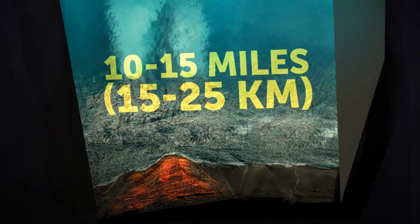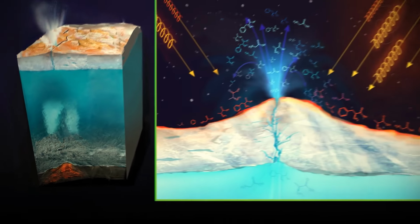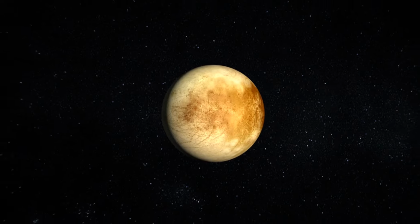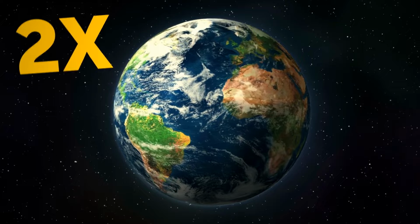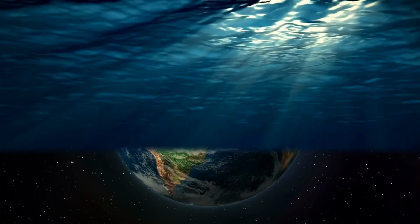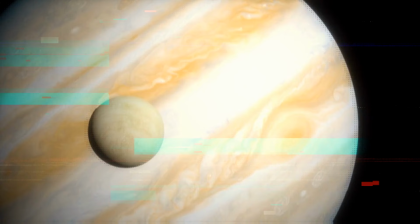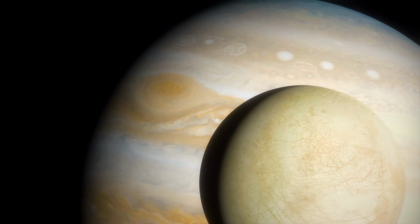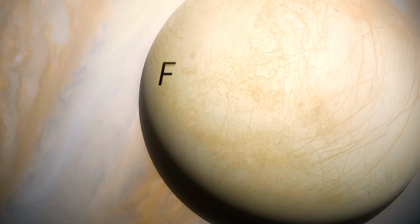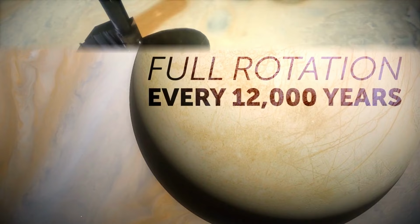Scientists think there could be a magnificent ocean hidden 10 to 15 miles beneath the solid surface. That ocean could be 40 to 100 miles deep. Even though it's just 1/4 of Earth's diameter, it contains twice as much water as all of our oceans together. This ocean is a potential environment for some forms of life. Scientists believe the entire ice crust is floating on that ocean. It probably makes a full rotation around Europa once every 12,000 years.